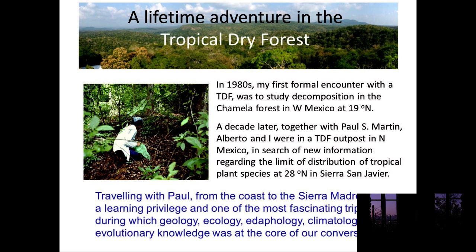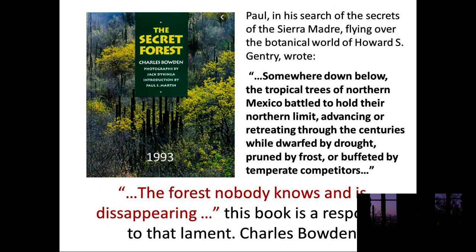Traveling with Paul was really an amazing experience, from the coast to the Sierra Madre, and a learning privilege. It was one of the most fascinating trips, during which geology, ecology, biology, climate, ecology and evolutionary knowledge were at the core of our conversation. Paul, in his search of the secrets of the Sierra Madre, which he was very interested in, flying in a little plane over the botanical world of Howard Scott Gentry, over the Sierra Madre, wrote in this book, whose title is The Secret Forest, by Chuck Bowden.